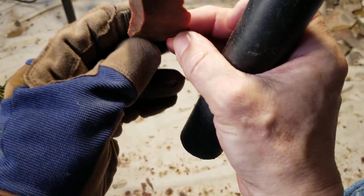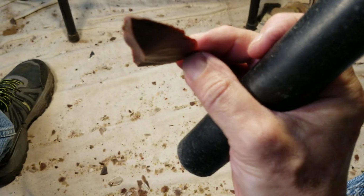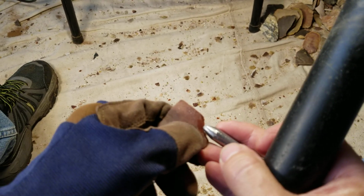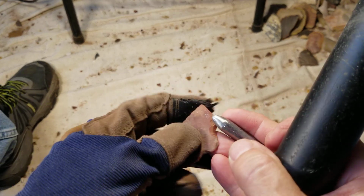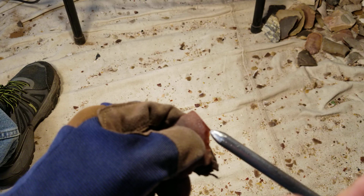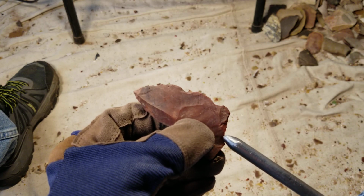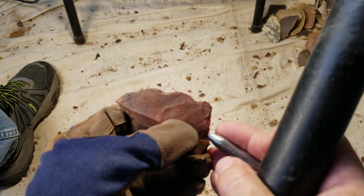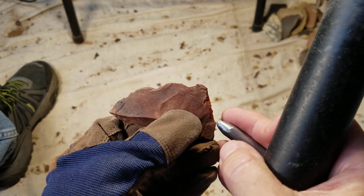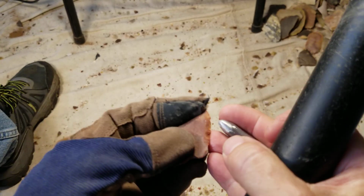Jasper is characterized by not being translucent. Not translucent. And it'll have a solid color to it, a recognizable color, right? It's not going to be a generic gray or tan. It's going to be a more colorful version of a non-translucent chert. That's what a jasper is. A lot of jaspers will have bands of colors. You never really know until you break into it.